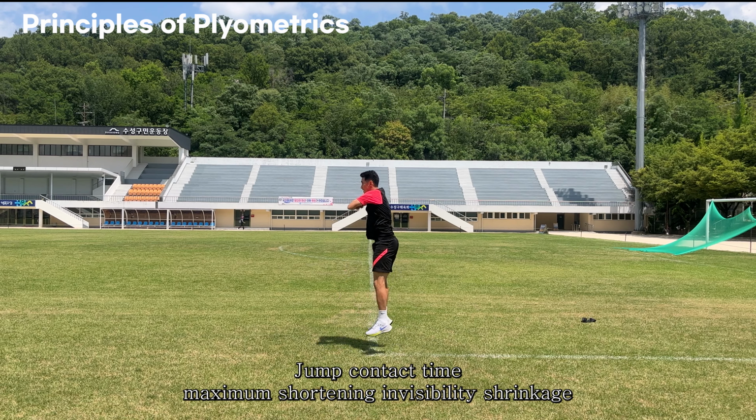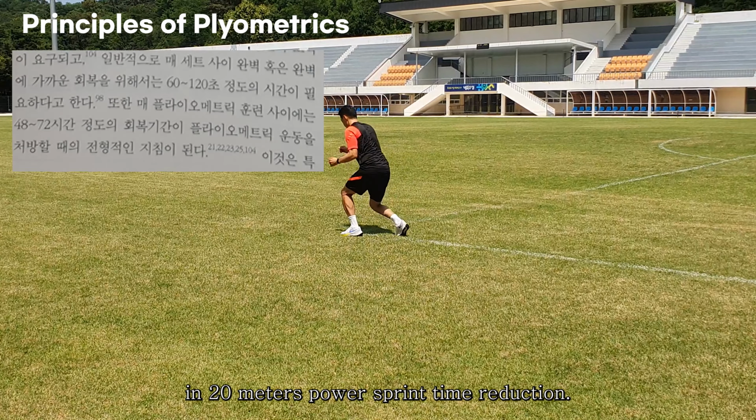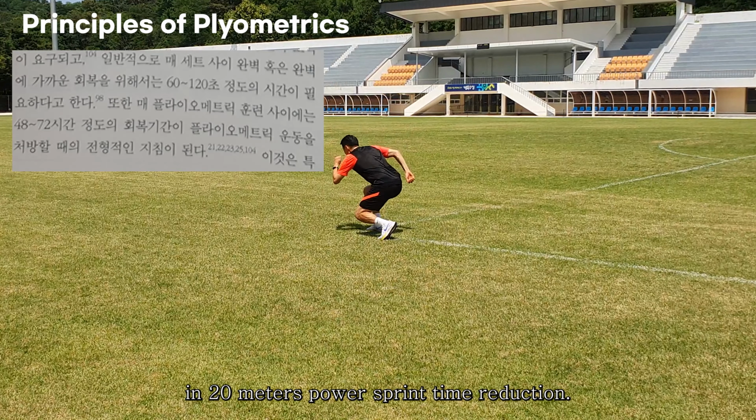Source: Standard. Recent research shows that doing plyometric training twice a week has the greatest effect on jumping ability, jump contact time, maximum strength, and 20-meter sprint time reduction. It takes about 60 to 120 seconds to recover fully or close to fully between sets. And between every plyometric training session, 48 to 72 hours of recovery is required.